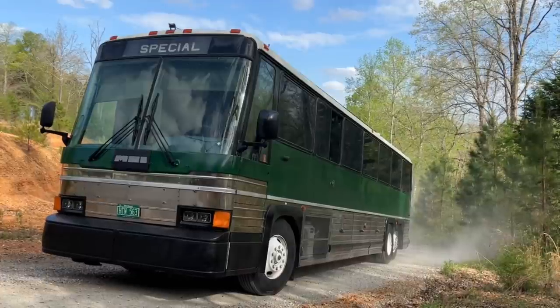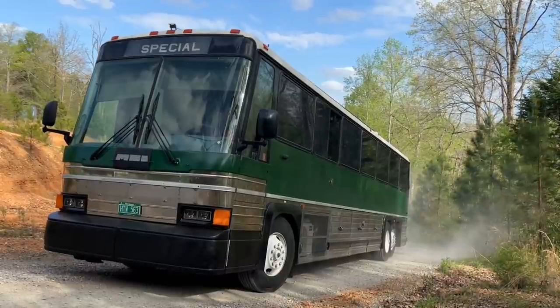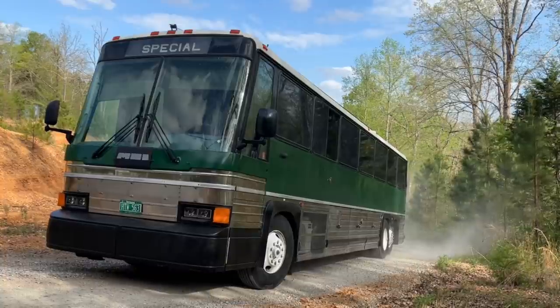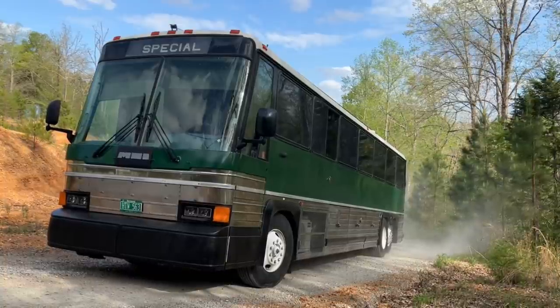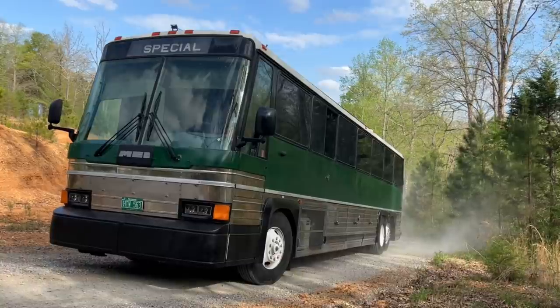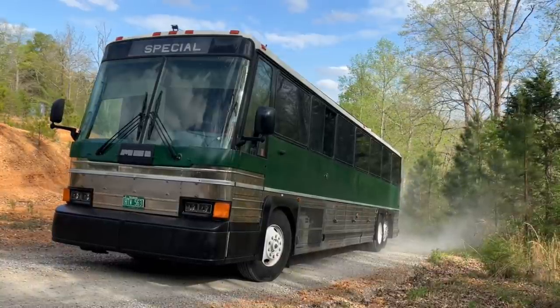So when this bus came in, he had a list of complaints. Among them, top of them was suspension issues. And he had just had this bus out at a high-end luxury coach facility in Las Vegas, surrounded by Prevos all over the place. And they had it up on a lift, and they replaced a leveling valve on the suspension, and that was all.